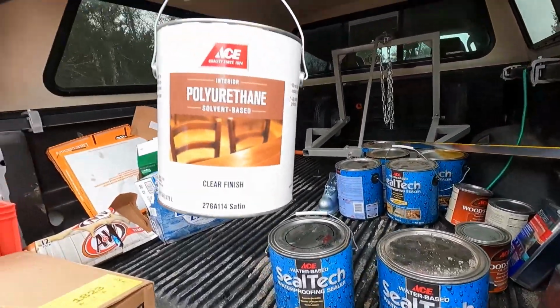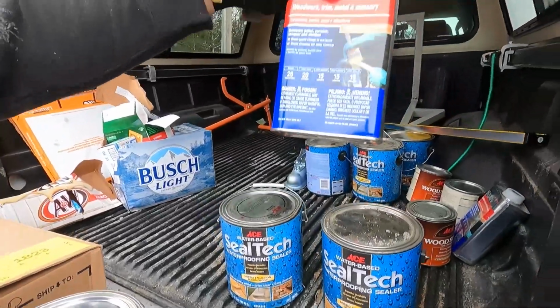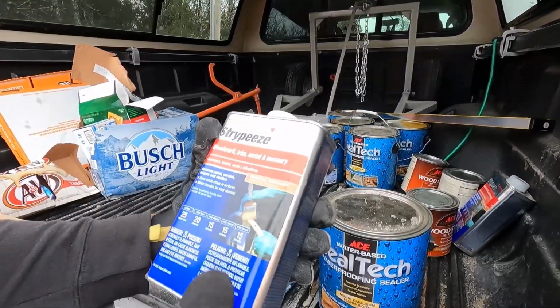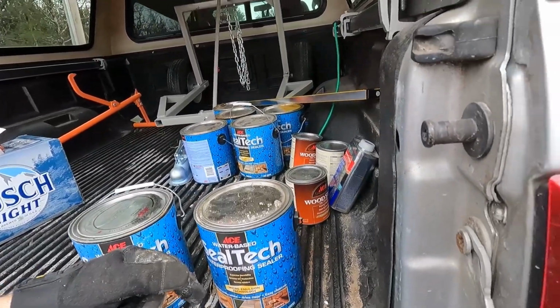There's one of polyurethane. That'll be for the floors in the tiny house. And then, of course, any mistakes I might want to fix with paint stripper. That was just a couple bucks, too. And then, of course, more stain.